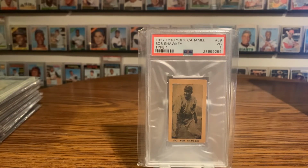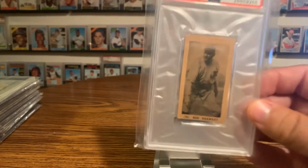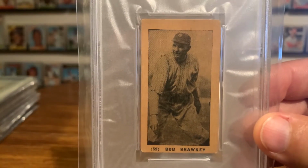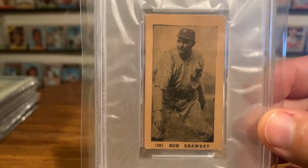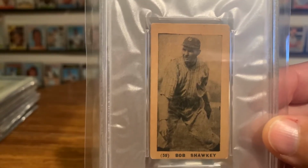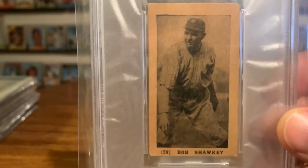1927 E210 York Caramel Type 1 Bob Shockey. Now, two reasons I got this card. I got it because it's a type card for the E210, but it's also from 1927, and he's a Yankee, part of the Yankees team that's considered to be the greatest team of all time.